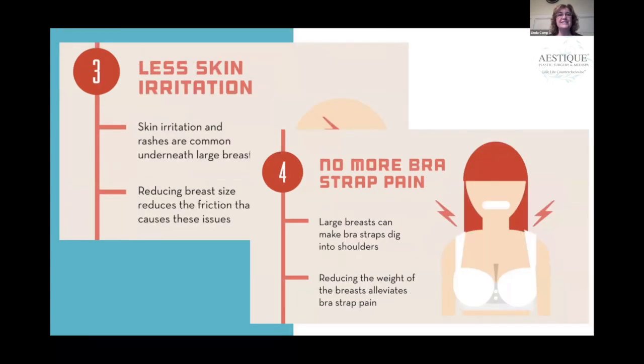Because underneath the breast, a lot of moisture can develop and be held in a bra just against the skin. A lot of folks will even need to have prescription medications to treat rashes and moisture under the breast, much improved and even resolved with breast reduction cases. The bra strap pain, I've even seen ladies with scars because their bra straps have been so harsh to the skin across their shoulder area. And just reducing the weight of the breast can make that improvement happen.